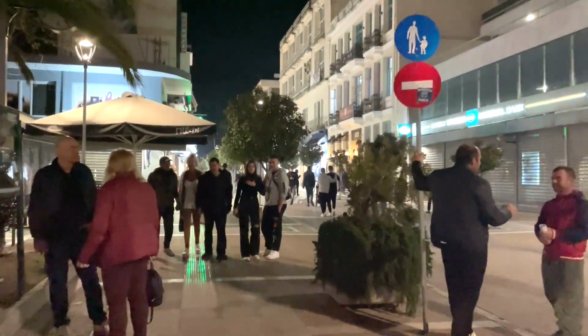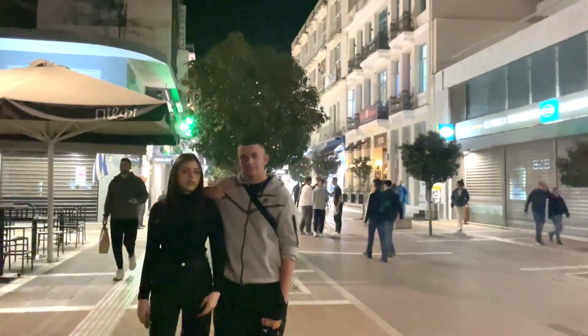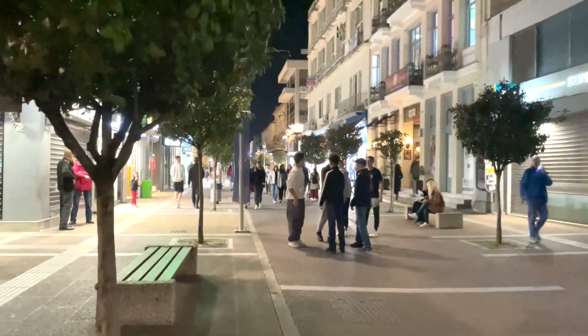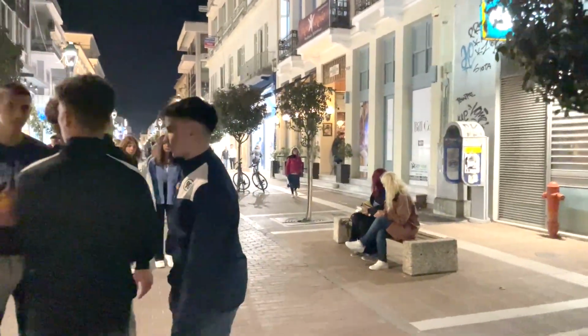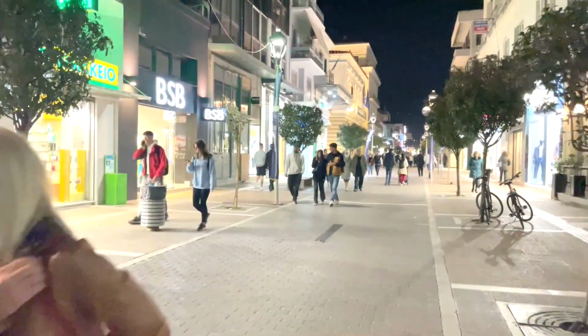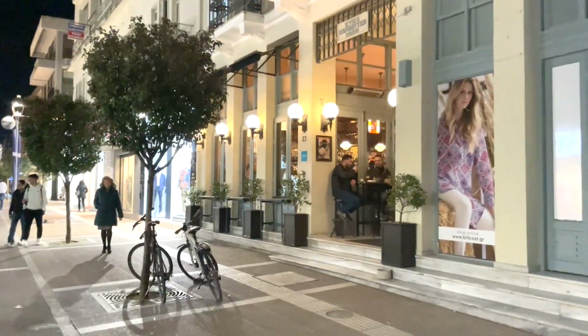So here we are, onto Aristomenous Street. Shops are still open, and I just want to talk about the place coming up on the right because it's quite interesting. It's got an interesting little history. Firstly, it's a very good restaurant. If you're in Kalamata and you're looking for a restaurant, there are loads of restaurants on the square, but you want to think about this place here. It's quite good, 23 Aristomenous Street.